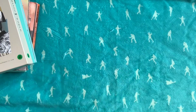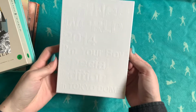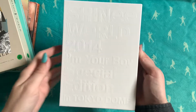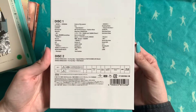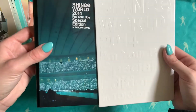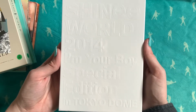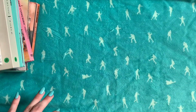And then for Japanese concerts, I have the 2014 I'm Your Boy in Tokyo Dome. Because, oh my god, I was so excited when they announced they were going to Tokyo Dome. And then that whole concert, they were just so excited. Oh, I love it. So I had to get the special edition of this. Because, come on, they were so excited. What a dream. I would have loved to go to this concert. If only I lived anywhere near Japan or could have gone to Japan in 2014. That would have been a total dream come true.